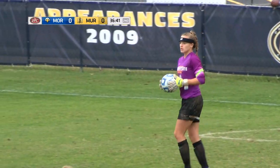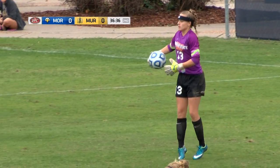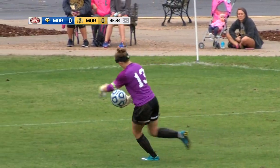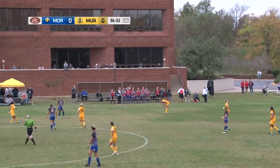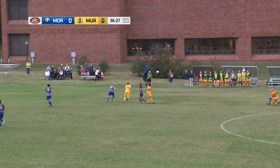Wide open game. Right now it is end-to-end wide open. I think Morehead will be much more comfortable with that. I think the Murray State coach is going to probably want to tighten up a little bit. What's going on here? It's like an NBA all-star game here. No defender allowed, just back and forth.